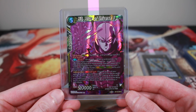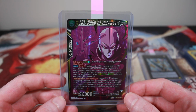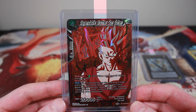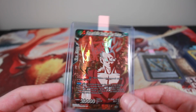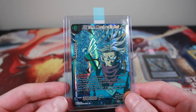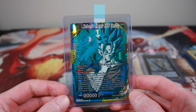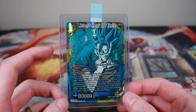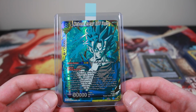So I've got Hit, Pride of Universe 6, signature rare, so you can see the voice actor's signature. Got Gohan, Dependable Brother, Son Gohan. These are all from set 7, the most recent set. Got Trunks, Super Saiyan 2 Trunks, Memories of the Past. And then the last one from the set is the Vegito, Meteoric Energy SSB Vegito. And this actually has both Vegeta and Goku's signatures on here. So a very cool card.